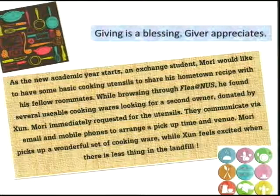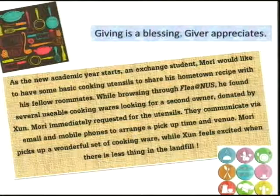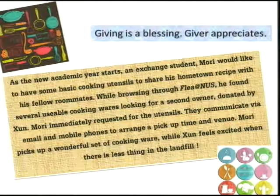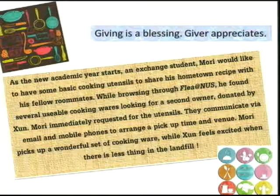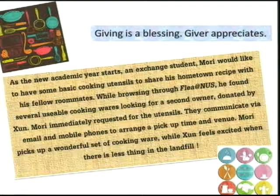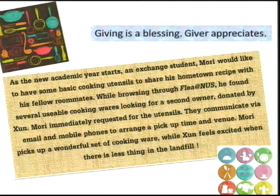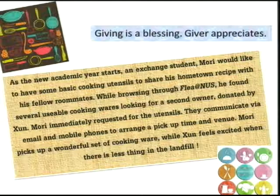As the new academic year starts, an exchange student, Maury, would like to have some basic cooking utensils to share his hometown recipe with his fellow roommates. While browsing through Flea at NUS, he found several usable cookingwares looking for a second owner, donated by Sun. Maury immediately requested for the utensils. They communicated via email and mobile phones to arrange for a pickup time and venue. Maury picks up a wonderful set of cookingware, while Sun feels excited when there's less thing in the landfill.